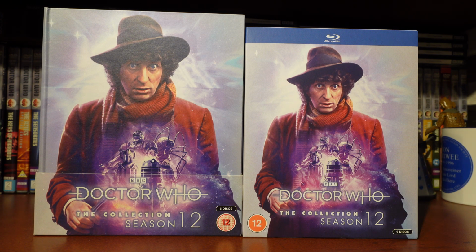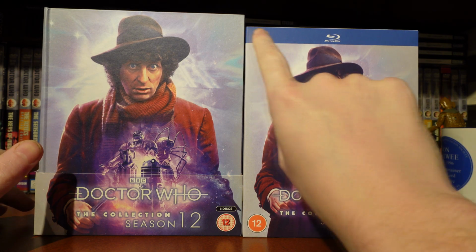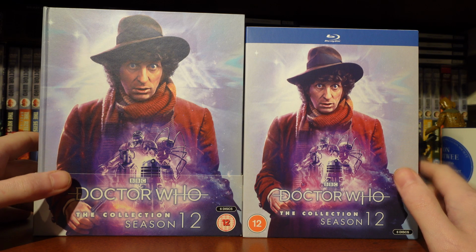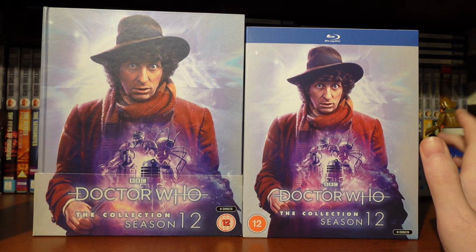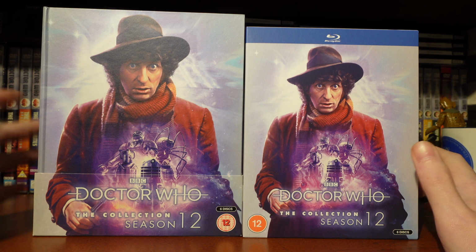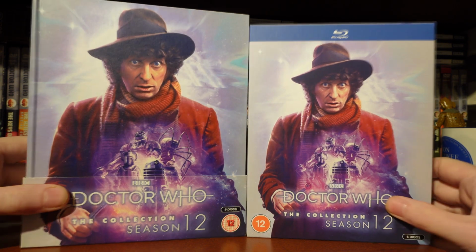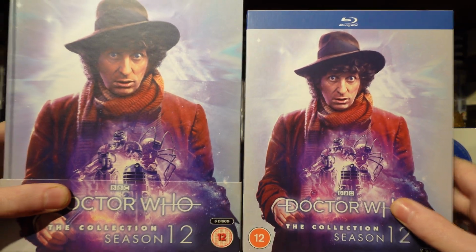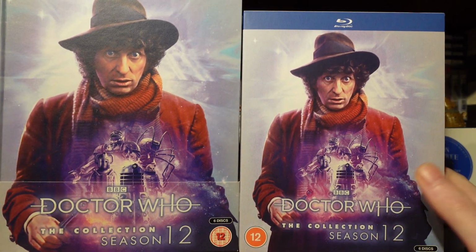Presentation-wise for season 12, here we have the limited and the standard. The standard, definitely, is a Blu-ray because you have the Blu-ray banner there. One thing you'll notice straight off the bat with these collection sets is that the standard is ever so slightly shorter. So if you were to mix and match these on your shelf, they'd be ever so slightly shorter. I'll do a little video showing how it would look if you had the other limited edition ones in the lineup. But artwork-wise, it's identical really. I just think it's a false perspective because that seems a lot more zoomed in compared to the standard, but it's the same artwork.